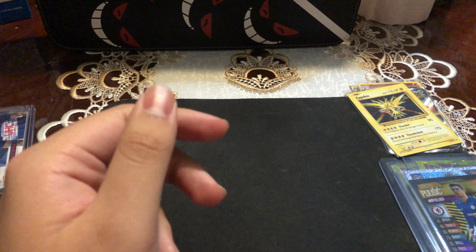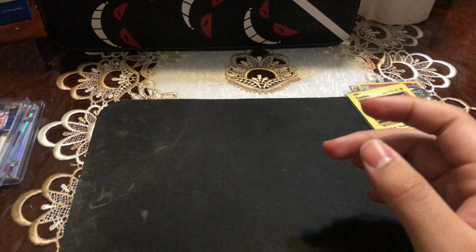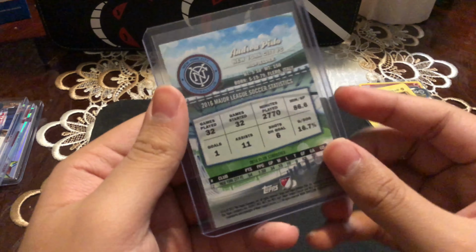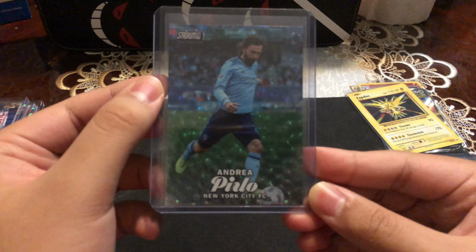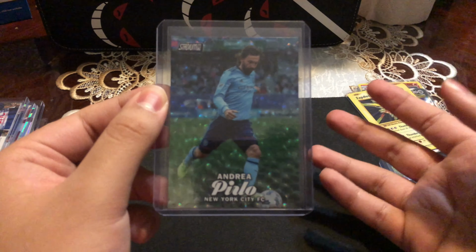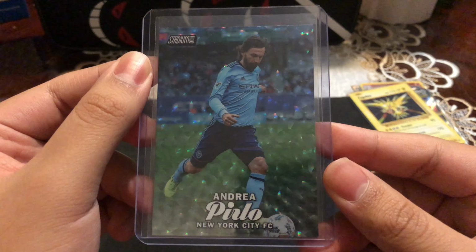Moving on to the real football. Of course, I'm kidding, guys. Obviously, I love both footballs. We have a parallel Andrea Pirlo from the 2017 Topps box I opened. It was super dope because Pirlo is a super world-class player. Obviously, now he's a manager for Juventus. So for everyone that is a Pirlo fan, hit me up. I have a card, you know.